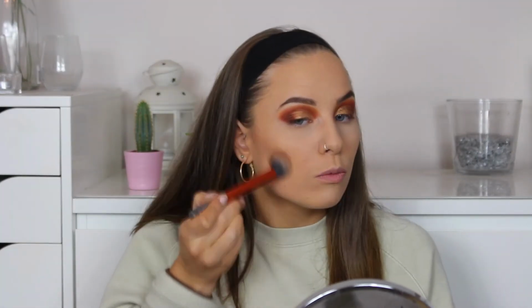There's also a dark, medium dark, which I haven't tried because I didn't have it in the Superdrug when I went there, so I do need to try that. And I think it's about £5 something, so it's really inexpensive, a lot less than the price of the MAC Give Me Sun.